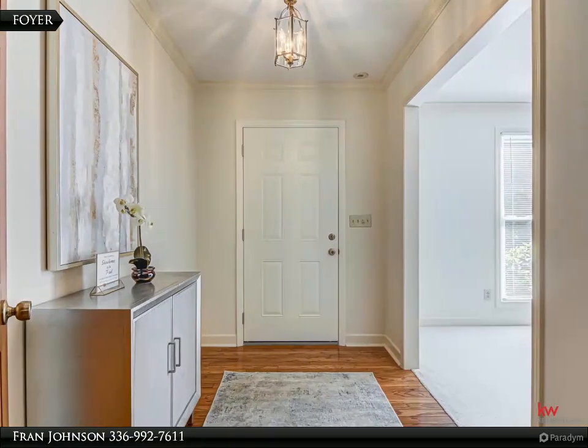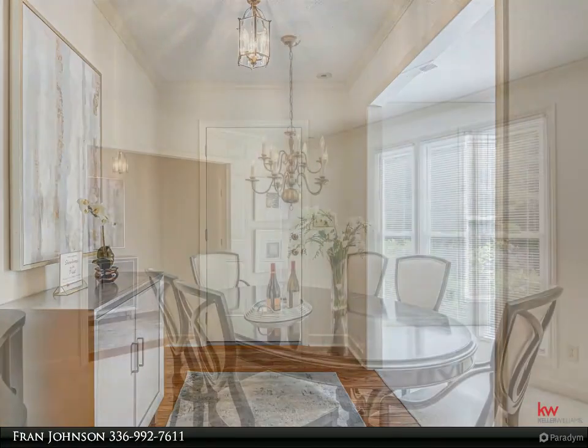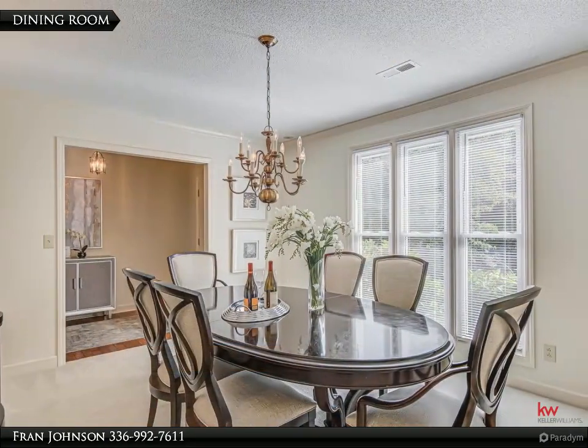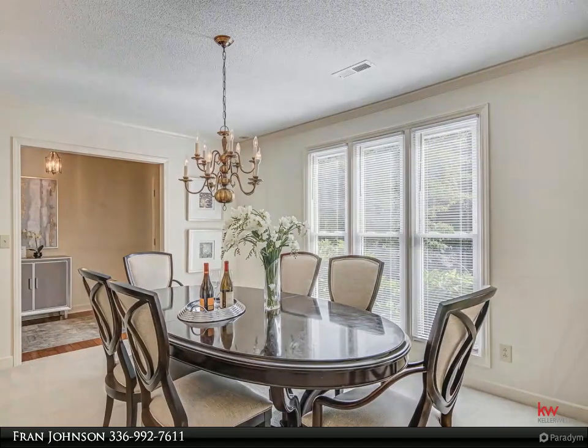The living room with its soaring cathedral ceiling, floor-to-ceiling wood-burning masonry fireplace, built-in shelves and cabinets has warmth and style with its classic stained oak library paneling.